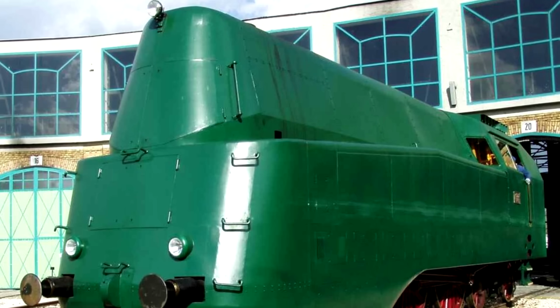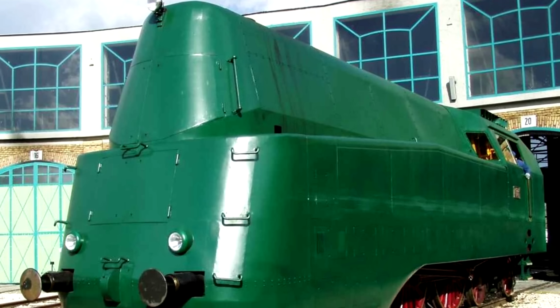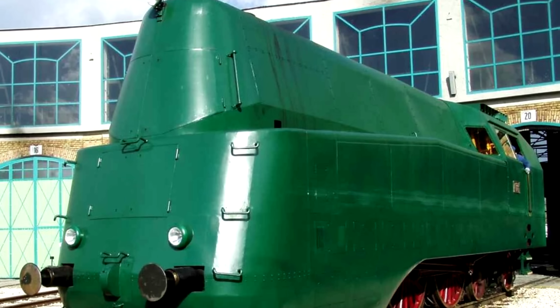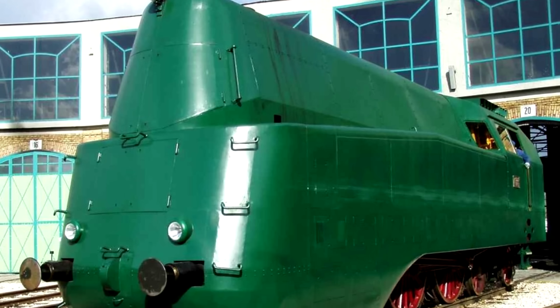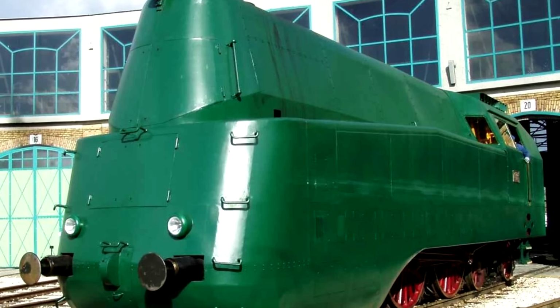Now, why would you ever do that? Well, it basically never happened, but occasionally it did. And it was because they were running very short lines, but they still wanted to make them look fancy and fast, so they still streamlined a tank engine, but it was pretty rarely seen in the grand scheme of things.